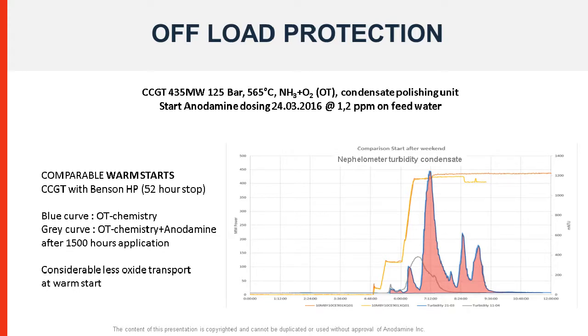So besides inspections, there are also other useful ways to determine the performance of the offline corrosion protection. And that is, for example, by using an online turbidity measurement. You can do that in condensate, feed water, LP, IP drum, wherever you want to do that. And this measurement registers the amount of particles which represent the oxides or the particulate iron.